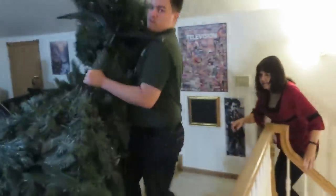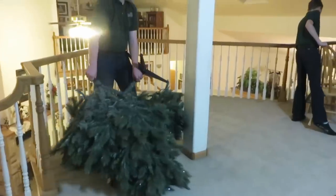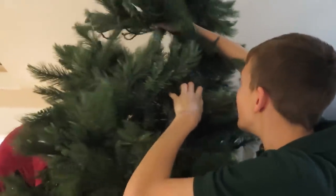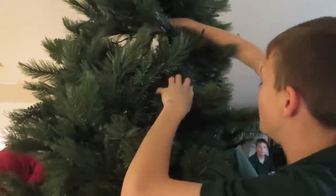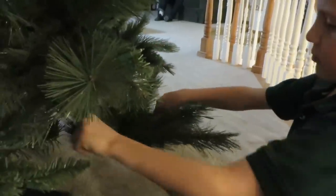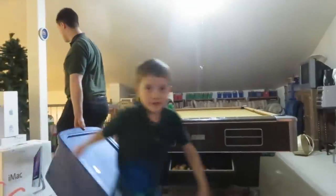We're gonna put it where the table is right now, so we have to move the table. It's not in. Well, maybe it's in. No, it's not in. It's not in? No. To put the star on top. Hope you get to go sledding. Maybe you guys can take them sledding. That'd be fun. Yeah, we should go sledding. This is fun.